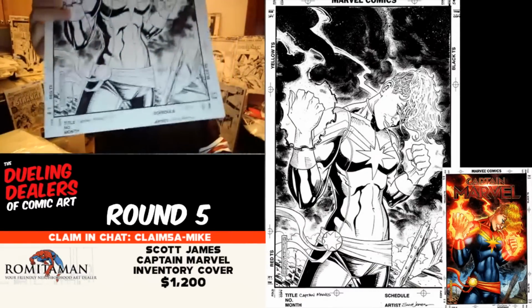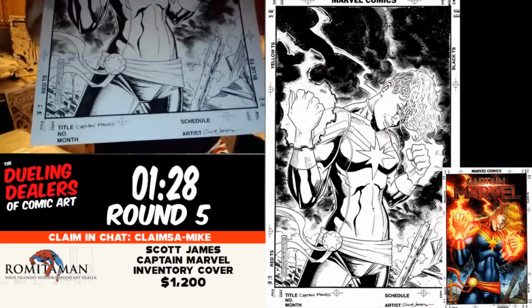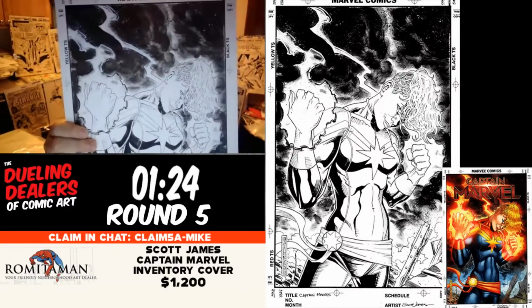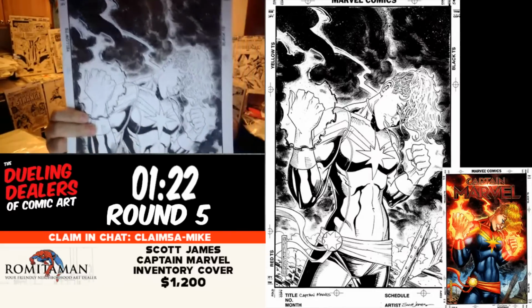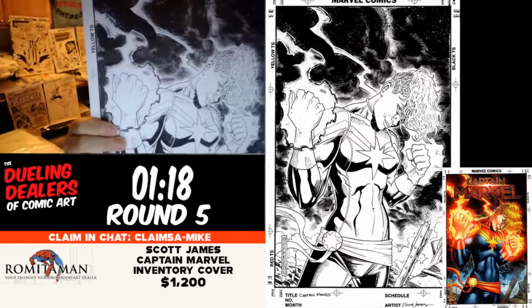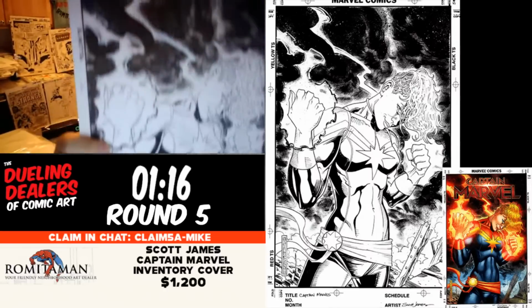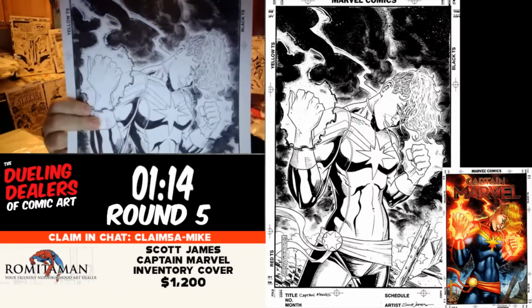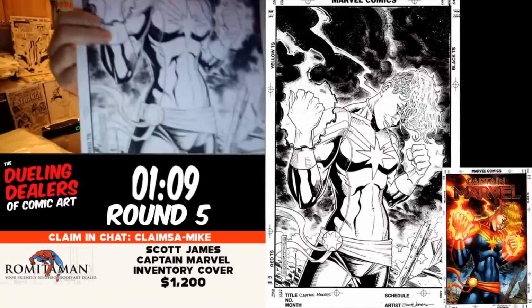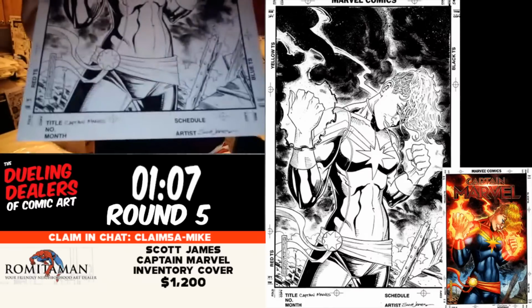This is Scott James. This is a Captain Marvel inventory cover. I got a couple of these. I did a trade with him a couple weeks ago, and I got three covers, but full pencils and inks by Scott James. Beautiful cover featuring a full body image of the Carol Danvers Captain Marvel. She stands with both fists supercharged and superpowered as she stands victorious in rubble from a battle.